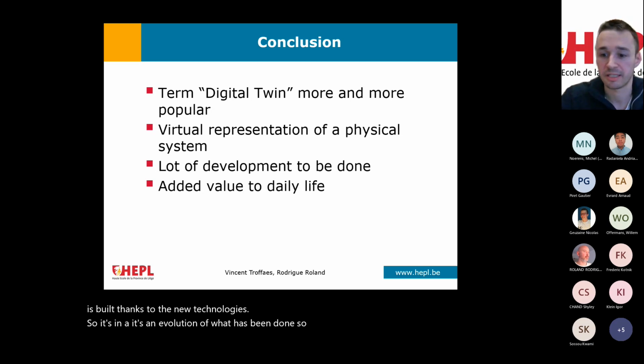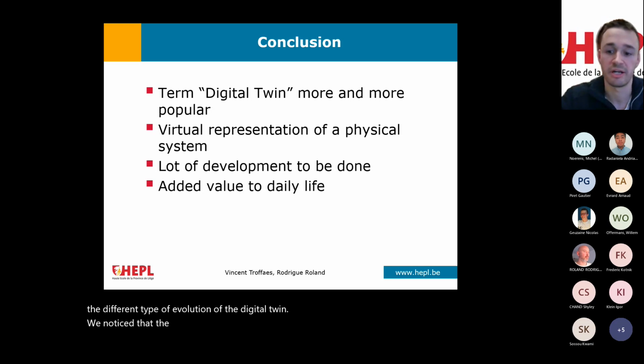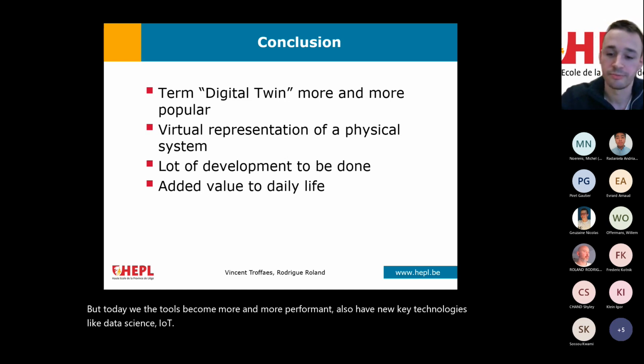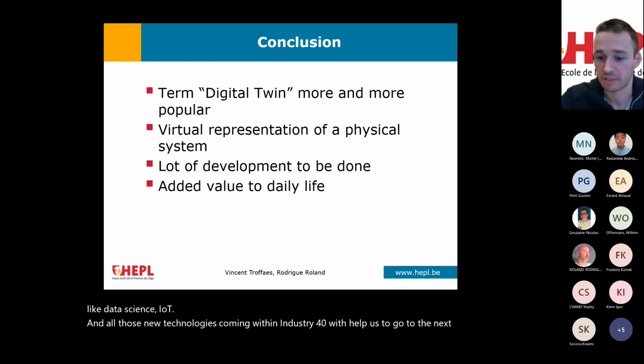So if you remember the part on the different steps of evolution of the digital twin, we noticed that the first steps, like digital models for simulation or digital shadows, already exist. Some companies have had them for a long time. But today the tools become more and more performant. We also have new key technologies like data science, IoT, and all those new technologies coming with Industry 4.0 that would help us to go to the next steps of digital twins.